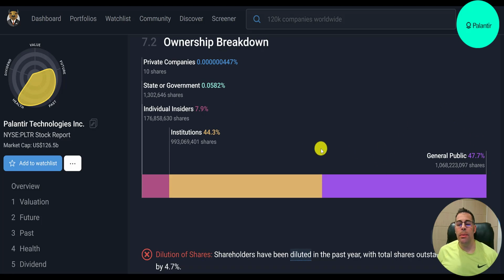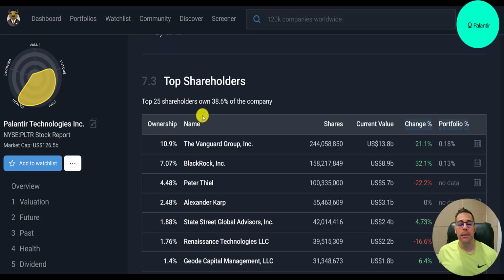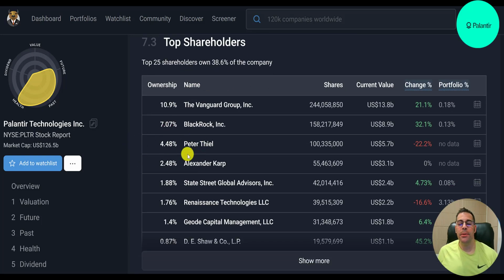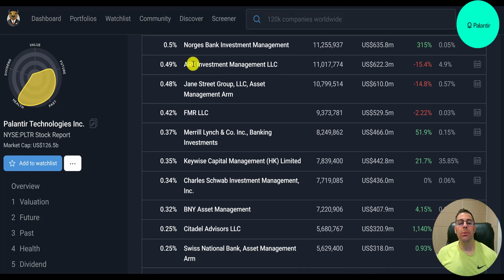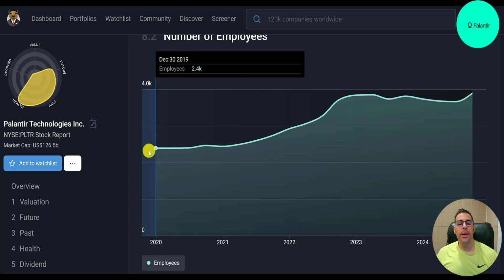Half the company is owned by the general public, 44% by institutions and 8% by insiders. Vanguard is the biggest shareholder at 11%. Peter Thiel owns 4.5%. The CEO owns 2.5%. Another prominent investor, Stephen Cohen, 0.6%. Kathy Wood's ARK, 0.5%.